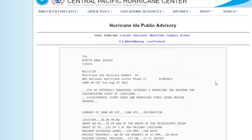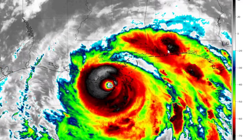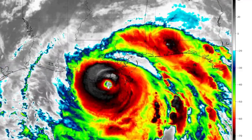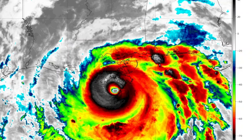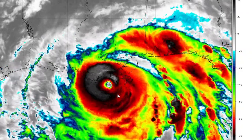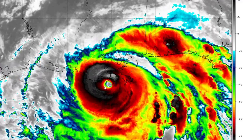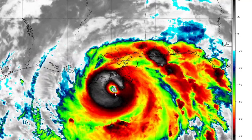Again, it's the latest from the Hurricane Center. We will keep track of this storm as it continues to move inland. But it looks like the eye is really close now. It looks like Grand Isle Beach, right where we were. That's where the eye is going to be making landfall. So Grand Isle Beach is probably where we're going to start seeing the eye come ashore very shortly, of Hurricane Ida in Louisiana.